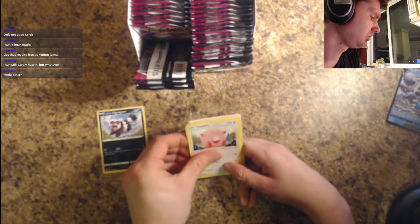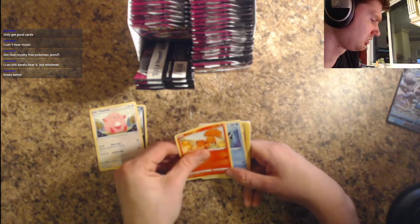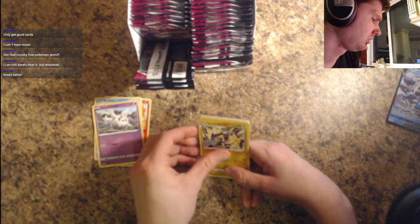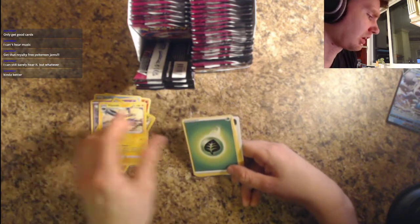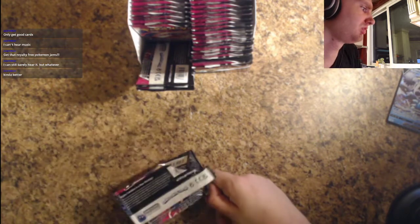Galarian Zigzagoon, Chansey. Oh, I love that artwork. That's some cool artwork. Vulpix. Coalfish, Corsola, Toxtricity, and a Vigavolt non-holo. Alright, so we're kind of running dry right now. I think one of these sides is going to be stacked. And come on, we're only like, what, maybe 10 packs in? If that. So we got some time. We're flying through this.